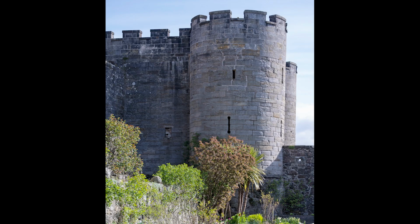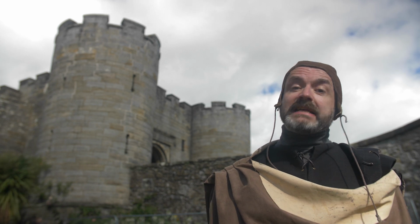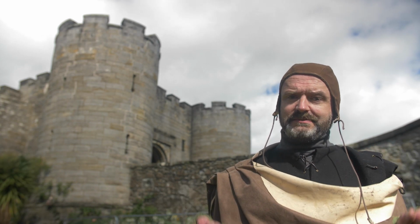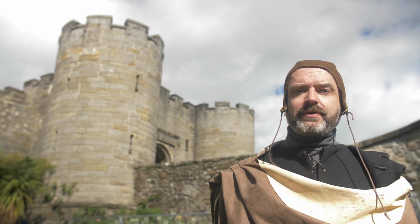A cylinder-shaped tower is really good at resisting damage from cannonball fire. For instance, if a cannonball hit it, the impact was spread out. So a cylinder is an excellent shape for a defensive tower.